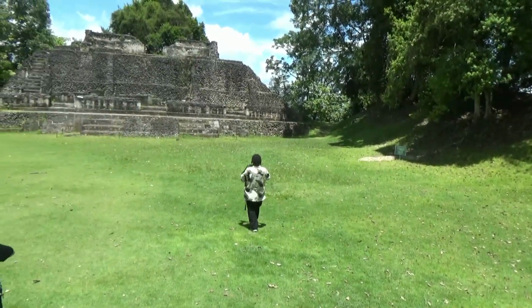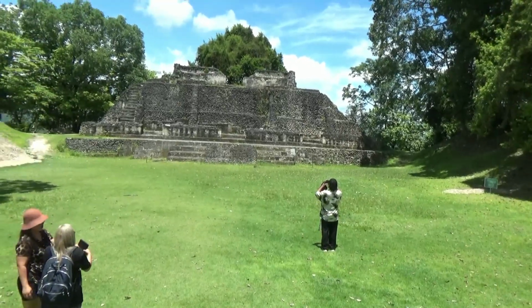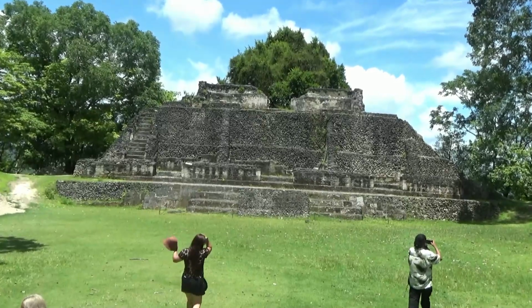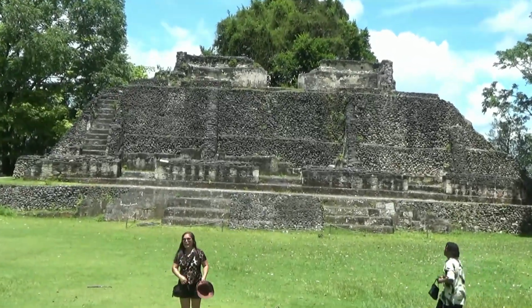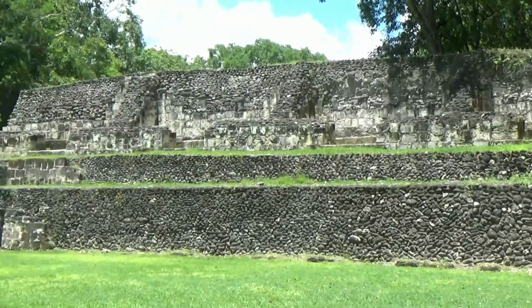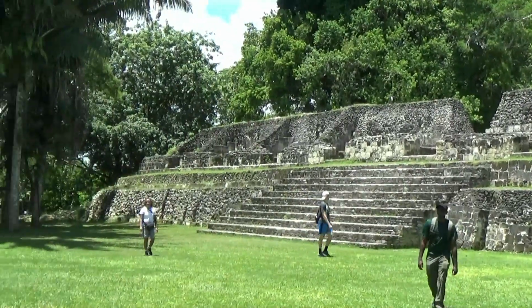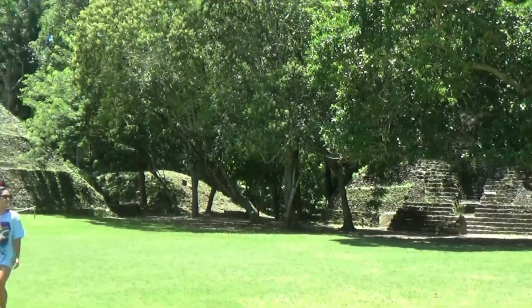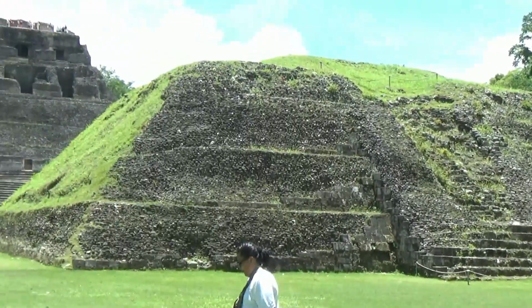So the whole community is just gigantic compared to others, I think, in like Mexico and Guatemala. In this tour, we only have time to look at this one of all of the 4 different plazas in the whole property.